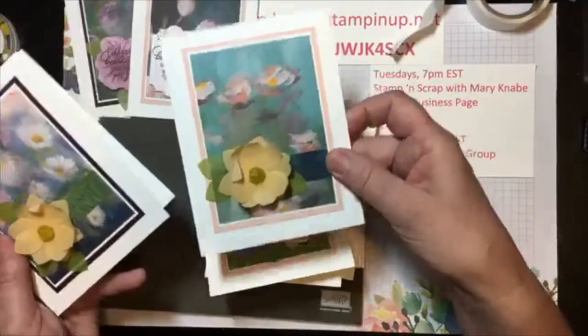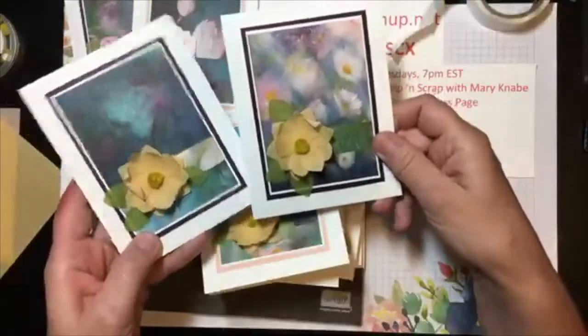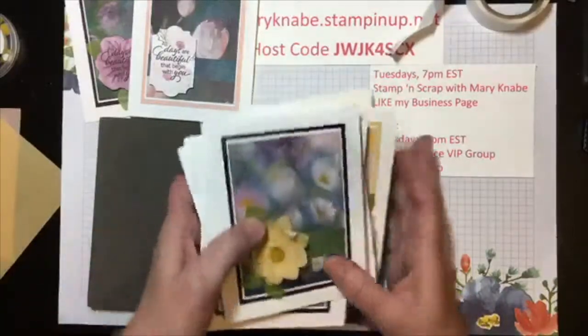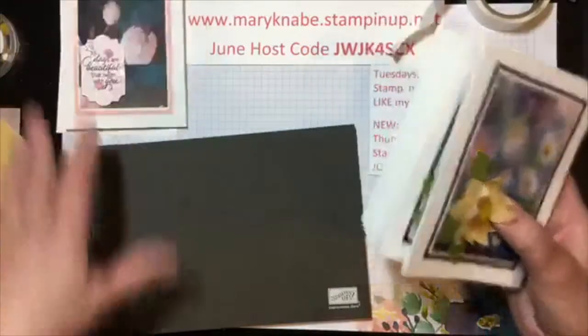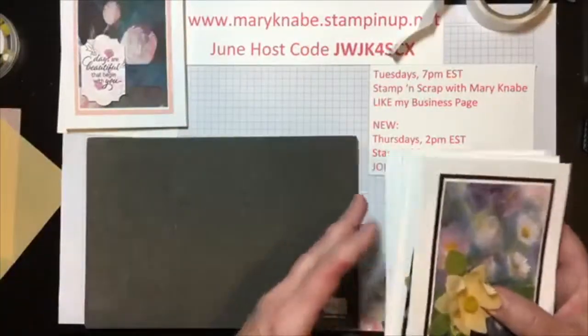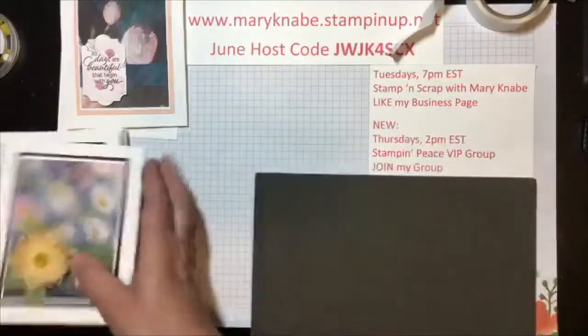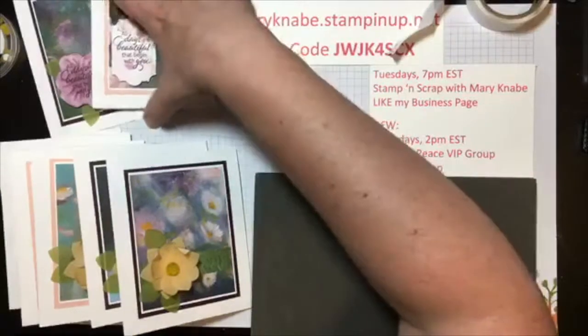All right, here's some with the So Saffron flowers. Got Blackberry Bliss on the black background there. Now let me show you how I made the flowers and the leaves. Trust me, once I show you and you see how easy it is, you're going to want to do this too. I'm going to set these here for now, because I like you to be able to keep seeing these.